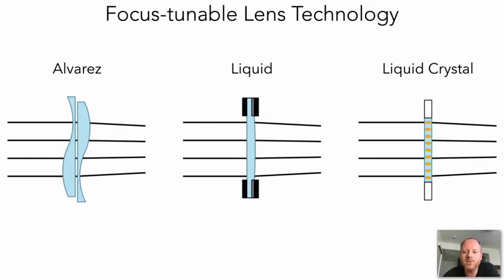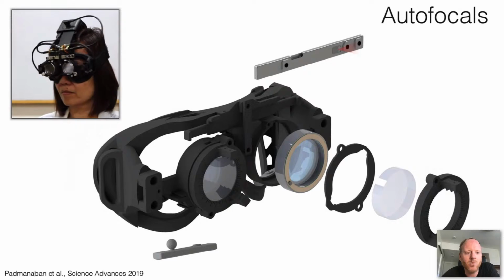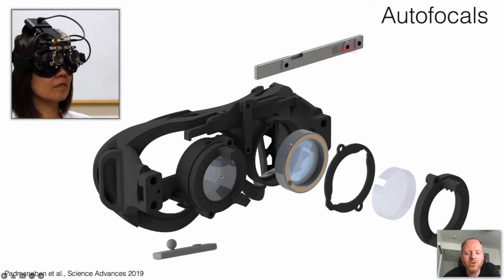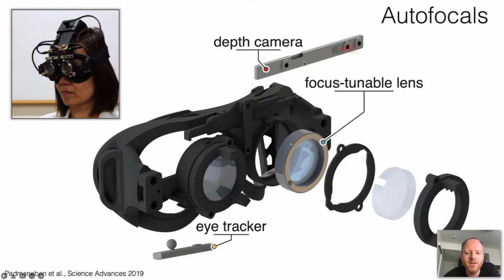And the question is, is this really useful? Does that make sense? Does it actually improve people's vision? So we started prototyping with some of these ideas. Here's an early prototype. It looks more like a pair of ski goggles. We used large liquid lenses. We used a stereoscopic eye tracker from Pupil Labs. In this specific prototype, we had a depth camera from Intel also.